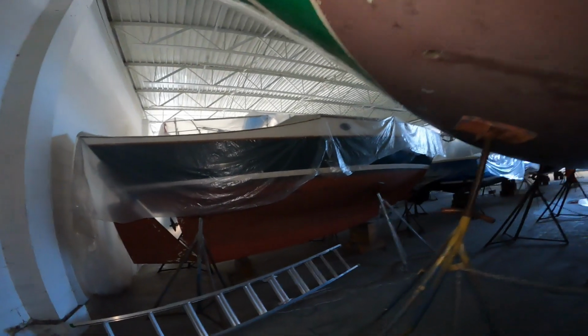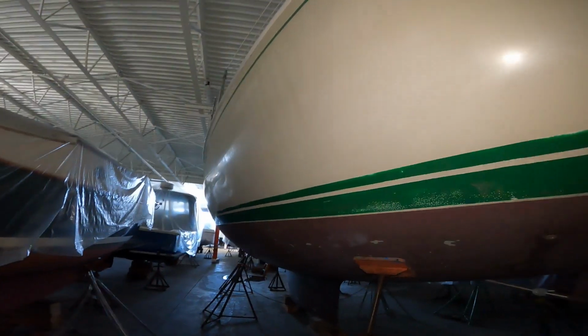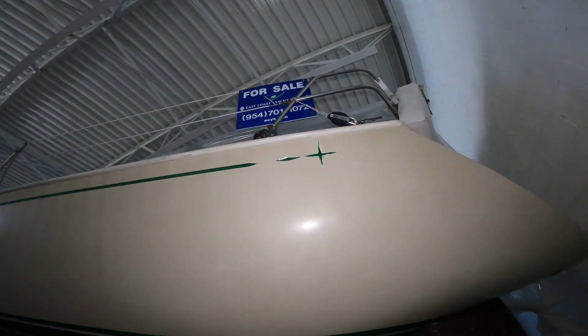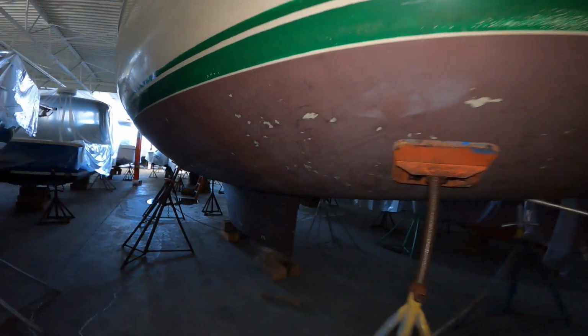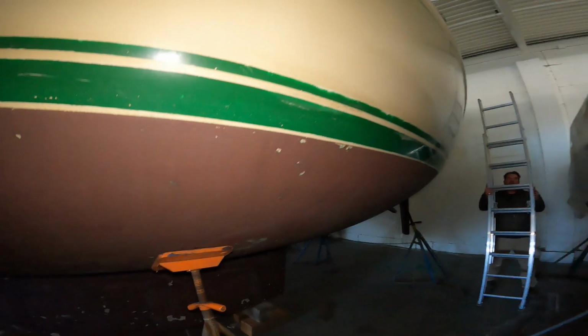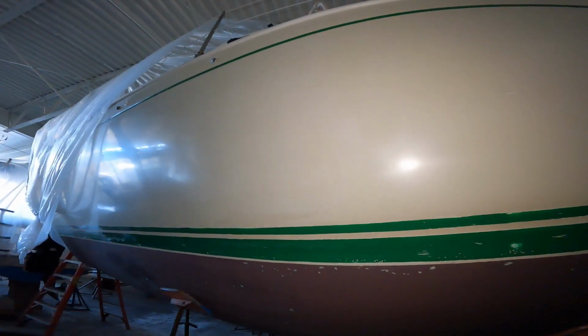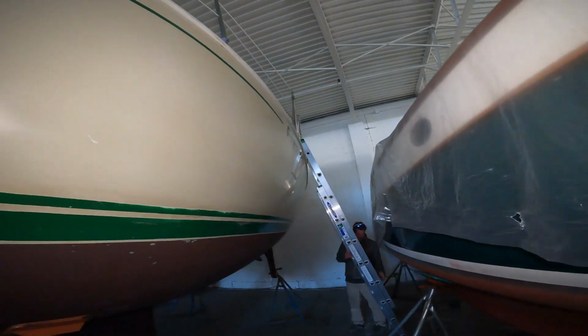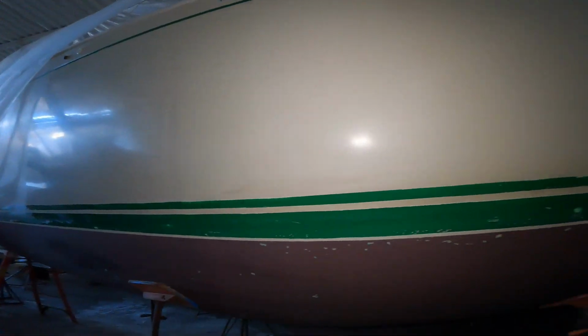Yeah, let's take a look at the other side. No plastic on this side. Really? It'll make it easier to get up. I bet someone came and looked at it at some point. Well, it is for sale after all. True. It looks like it needs maybe a good scrape on the bottom, maybe a soda blast. But original gel coat on her, and could use a nice wax and buff, and she'd clean right up.